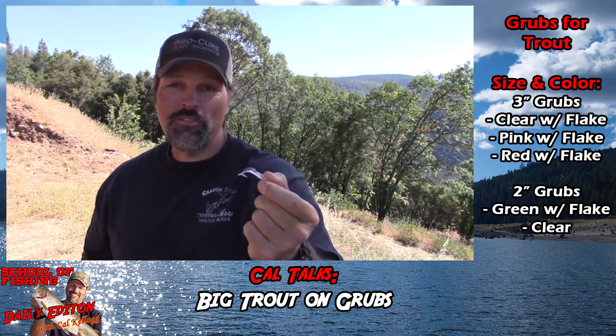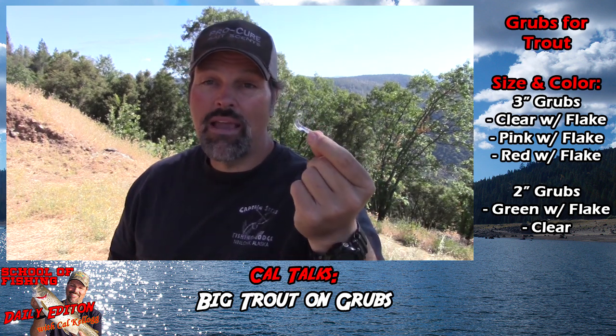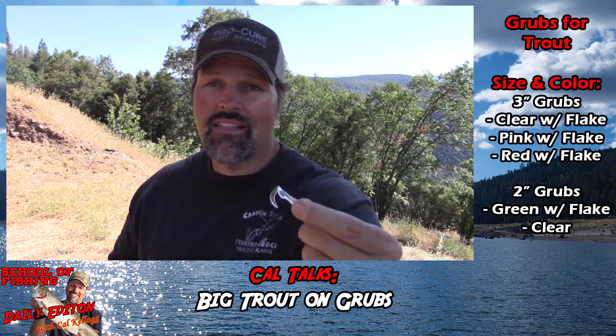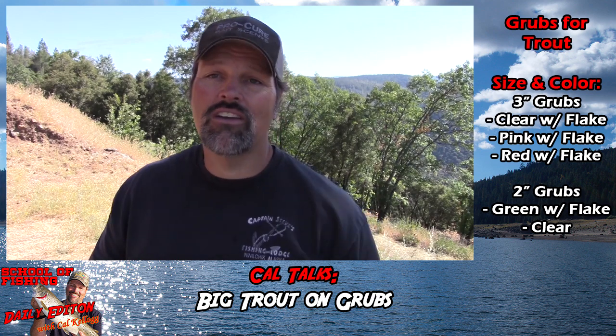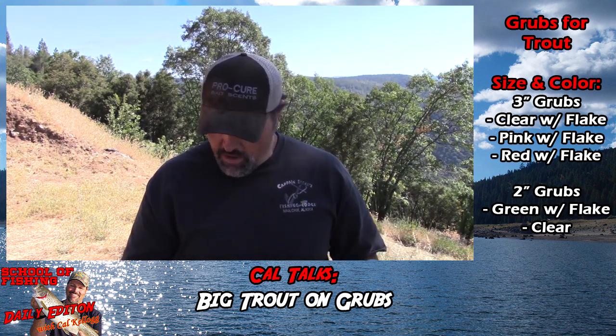When you want to go stealthy, sometimes I run it with blades. Most of the time I run it naked, and you'd be amazed how many trout and kings will find this in wide open water at a lake like Shasta with no attraction whatsoever. They're just so dialed into their environment. So I've worked on these colors of grubs for a long time.